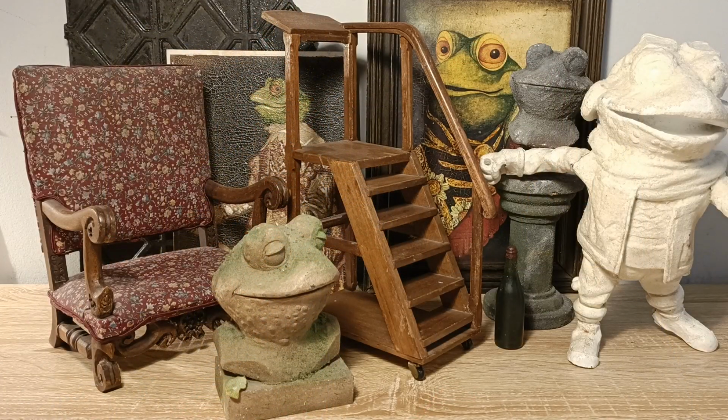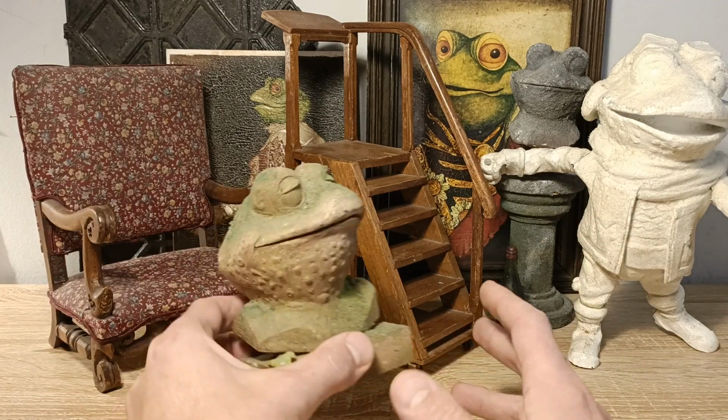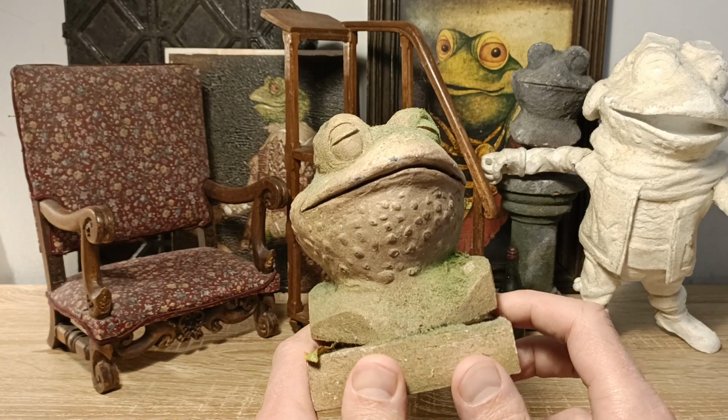Okay, so here's that selection of props, and a lovely little selection, isn't it? You probably recognise some of these items, so let me take you through them. I'll start with this. This is a lovely little garden ornament of Toad.